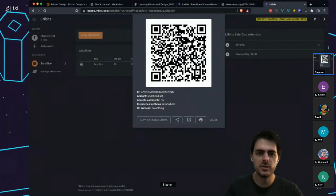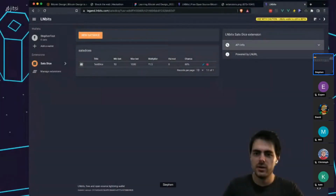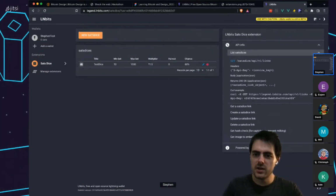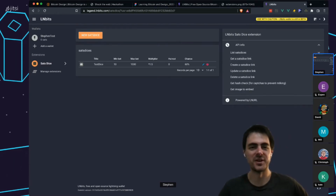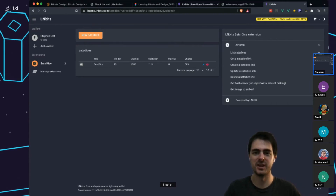But I'm guessing there's some kind of random component to it if it's dice. Oh, I don't know. I haven't actually looked at the dice element yet. Okay, interesting. List sats dice. Get sats dice link. I'm probably sharing a bunch of information in this recording with all these API keys and stuff like that. So I'm not actually going to use this wallet for anything important, but that's kind of interesting.